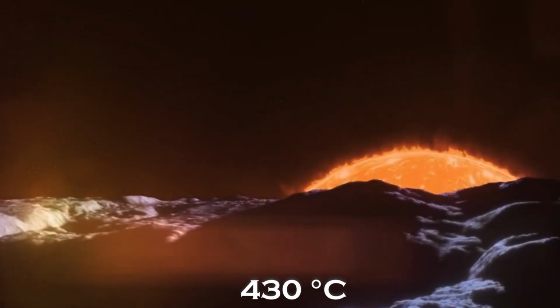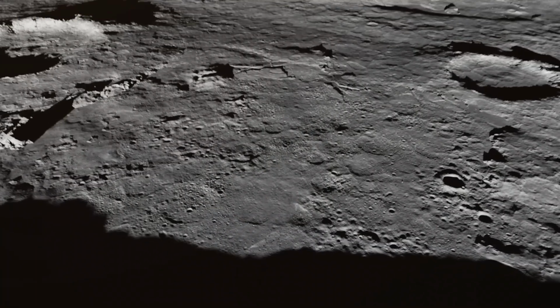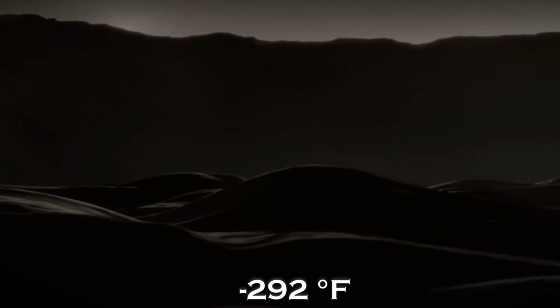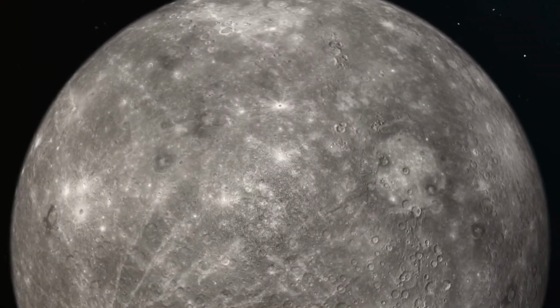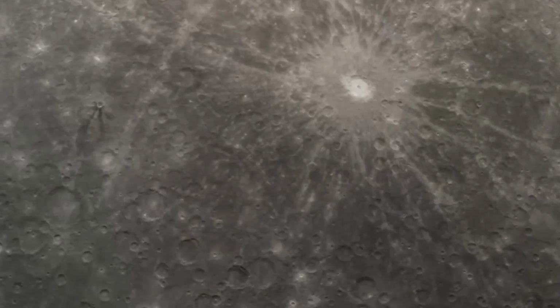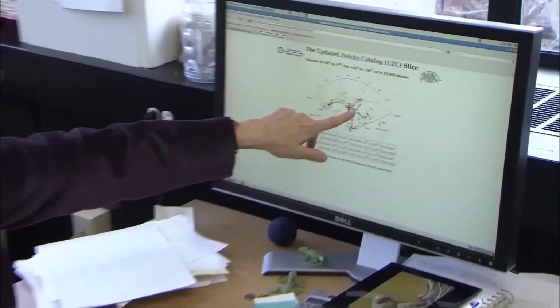During the day, the temperatures on Mercury can reach a scorching 430 degrees Celsius or 806 degrees Fahrenheit, which is enough to melt lead. At night, temperatures drop to a frigid minus 180 degrees Celsius or minus 292 degrees Fahrenheit. This extreme thermal oscillation is due to Mercury's thin atmosphere, which barely regulates temperature or retains heat. Despite these harsh conditions, recent studies have revealed surprising features on Mercury's surface.